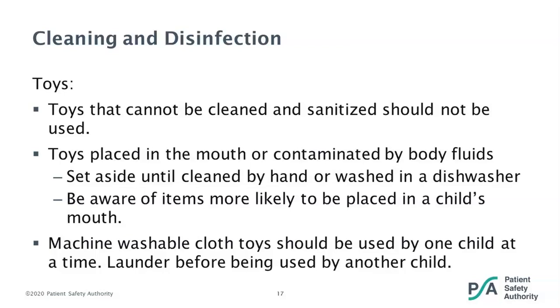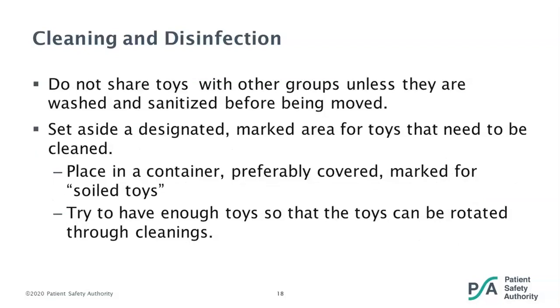Machine washable cloth toys should be used by one child at a time and then laundered, or should not be used at all. If you can't clean them in between children, then do not have them available. Do not share toys with other groups of infants or toddlers unless they are washed and sanitized before being moved from one group to another.